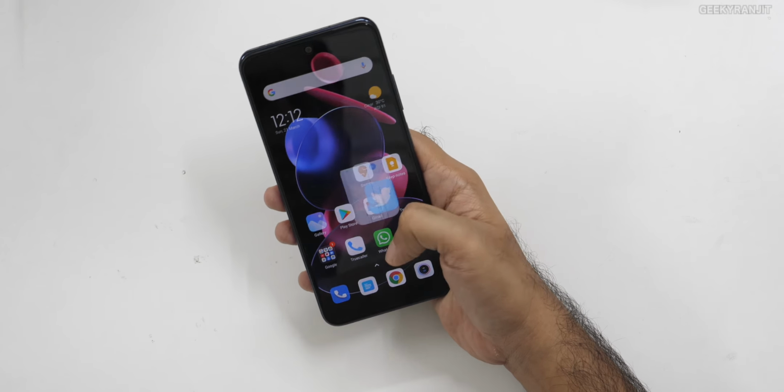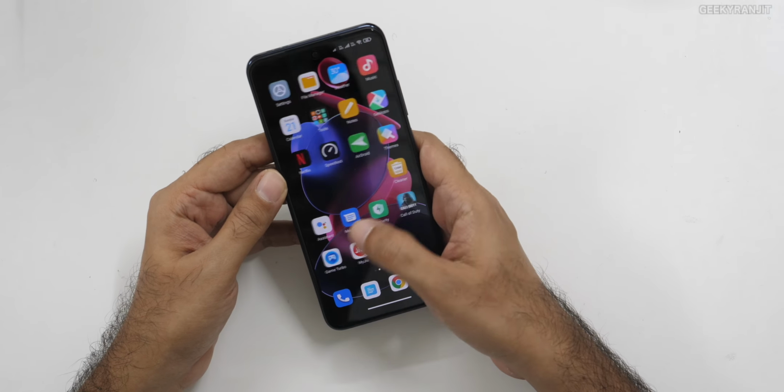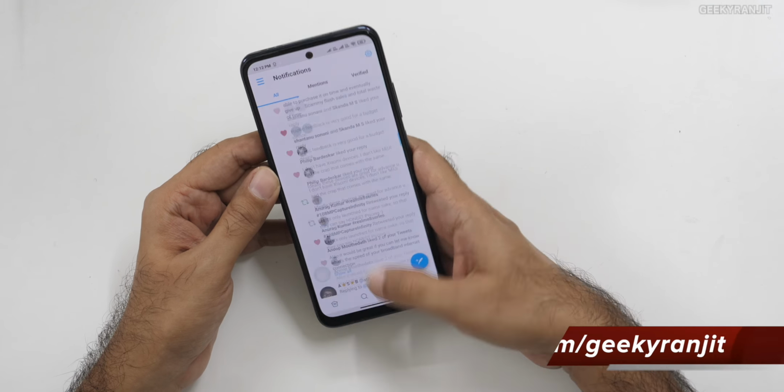If you reboot this device every couple of days, then it won't be an issue. I hope they fix this. Now it's very smooth, guys. Earlier I was getting some micro jutters at times.